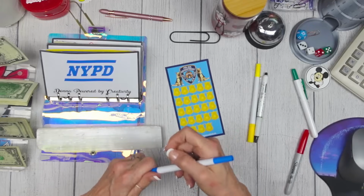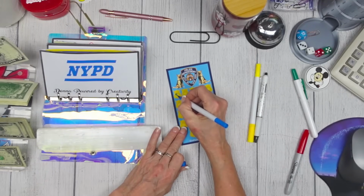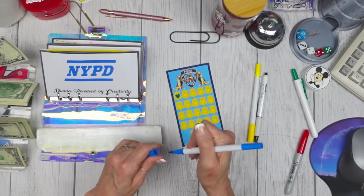And we got Texas the First. And I'm going to put a heart. I'm going to put a blue heart when I save $5.